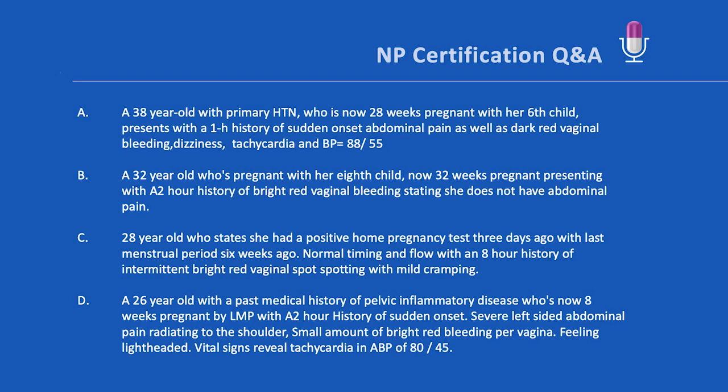The correct answer is A, a 38-year-old with primary hypertension who now is 28 weeks pregnant with her sixth child, presents with a 1-hour history of sudden onset abdominal pain, as well as dark red vaginal bleeding, dizziness, tachycardia, and a BP of 88/55. Where should we start?